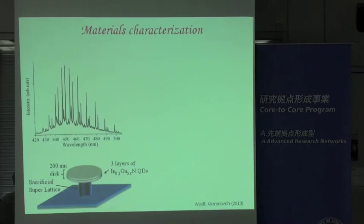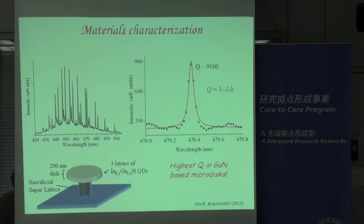So we're doing some photoluminescence. This is with 3 layers of InGaN quantum dots. And you see the spikes. Every spike corresponds to a whispering gallery mode. There are second order modes here too. And if you zoom into one of them, you can measure a Q of about 10,000, which is very high. It's basically the highest in gallium nitride resonators.